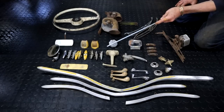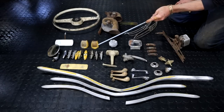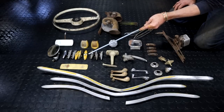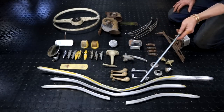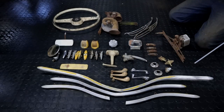A whole selection of hinges for the bonnet and the boot, more than what I need. There's a cool little, I don't know what you would call that, like a little badge or something. And this is great. I'm so happy I've got this. These are the trim for the front grille. Cool, man. I'm happy to have these bits.